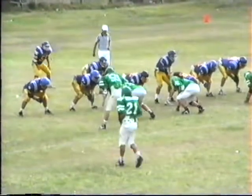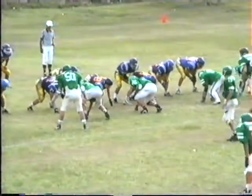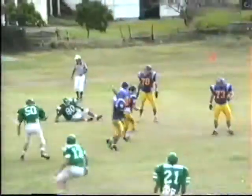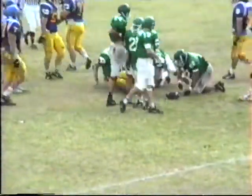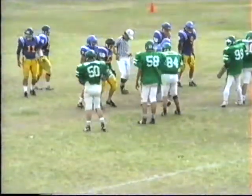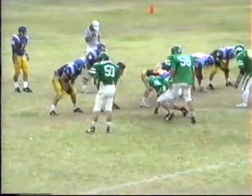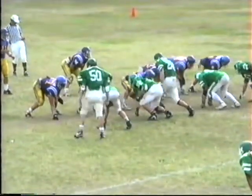I think it's something like inside a minute left in the first half. Centurions on their own 16-yard line. Well, it's dropped back. Looks like a screen. Oh, Robbie just gets up there and gets it. Carrying about six defenders with him. Up over the 20-yard line to about the 23. Centurions going the hurry up. Pick up a 6 yards. And second and four from the 23.